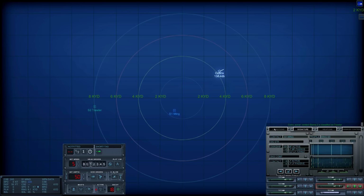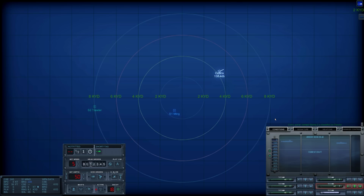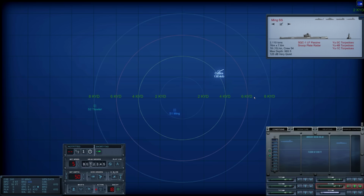So, what are our specs at the moment? We're only in 333 feet of water. It is shallow here, real shallow. Only 98 decibels, which is actually fairly loud considering the depth. Now the Ming: 2,110 tons, 125 decibels. Passive sonar and radar, no active sonar at all. And 3 flavors of torpedoes.